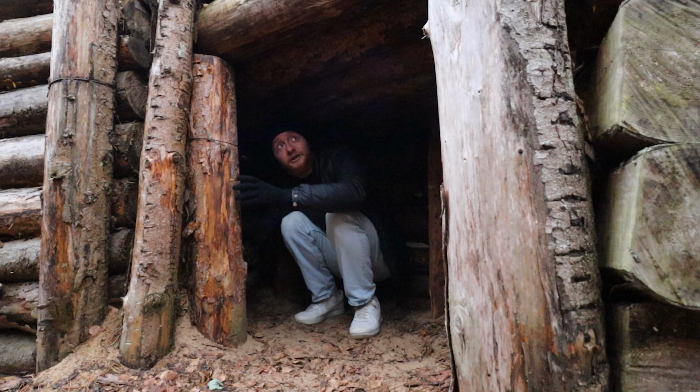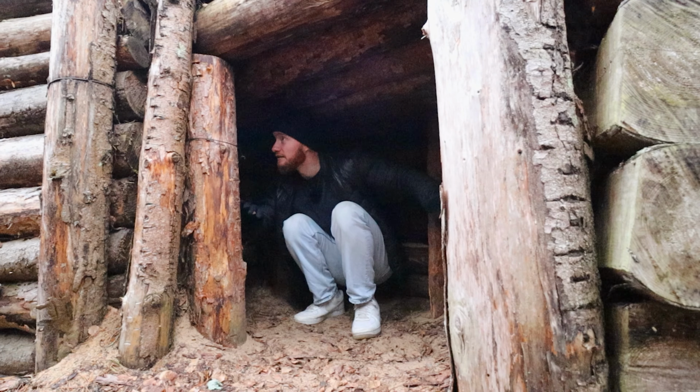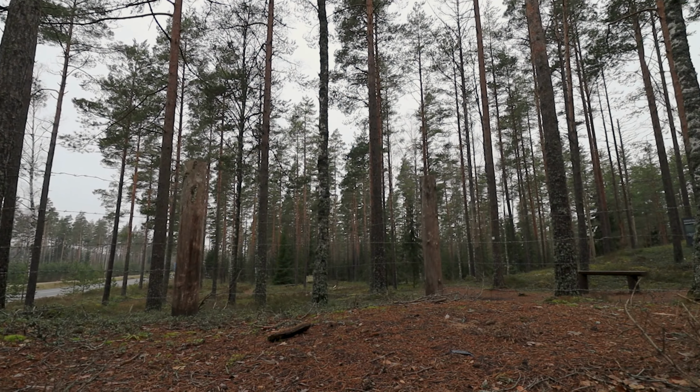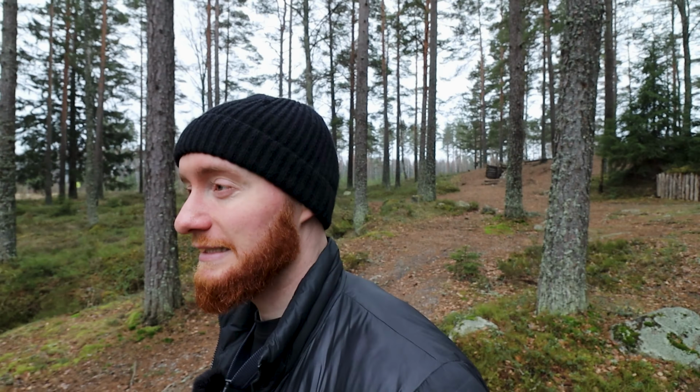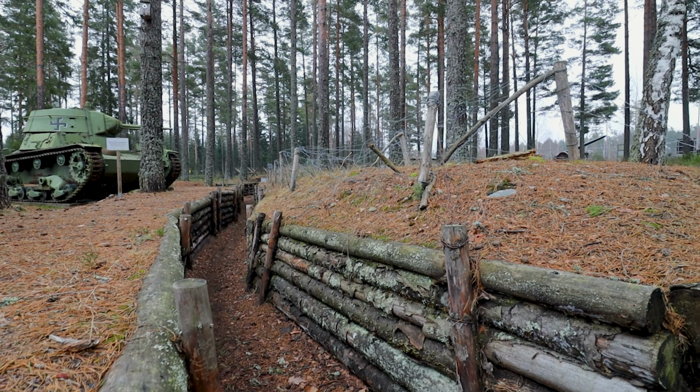And now we're leaving the bunker behind and just moving forward we have some trenches here. You're hiding here as a soldier. There's bombs, gunshots, everything. Must be terrifying. I'm too tall for this. And here you can see more of the trenches. Let me turn on my camera. And some barbed wire across.